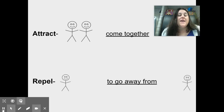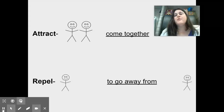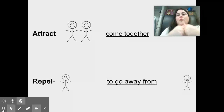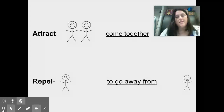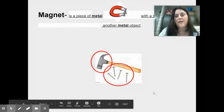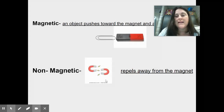Okay. And then when the magnets attract, they come together. So everybody say attract. Put your hands like this. Attract. That's right. So they attract, come together. That's when something is what do you think? Magnetic. So when they repel, what do you think it would be? Magnetic? Non-magnetic? Correct. Non-magnetic. Non-magnetic looks like this. They're not touching. They're repelling away from the magnet. Whereas a magnet that is attracted pushes towards it. Okay?